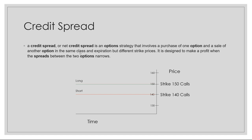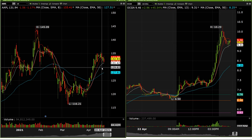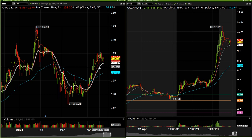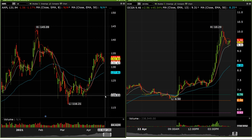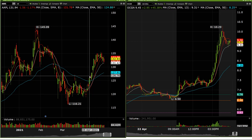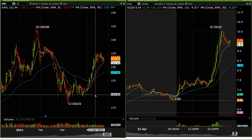Let's say I took something like Apple, for instance, on the short side. If I took Apple, a 130 put short, and let's say some news came out and Apple opened up at $125 or even $120, I can take a huge loss on that naked short put. Let's say it cost me 30 cents. A 30-cent credit, now it could be down $10. So now I'm down $10 per contract.